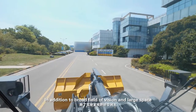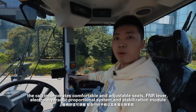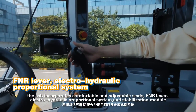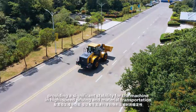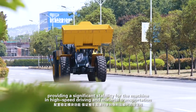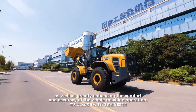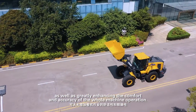In addition to a broad field of vision and large space, the cabin incorporates comfortable and adjustable seats, an FNR lever, an electro-hydraulic proportional system, and a stabilization module, providing significant stability for the machine in high-speed driving and material transportation, as well as greatly enhancing the comfort and accuracy of the whole machine operation.